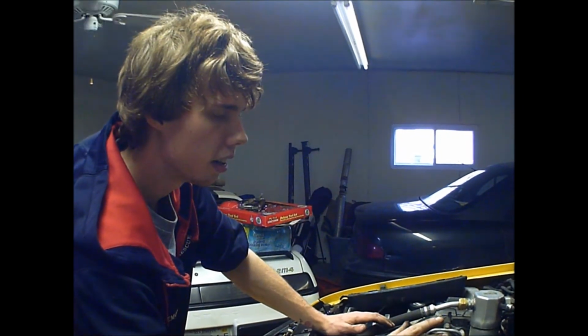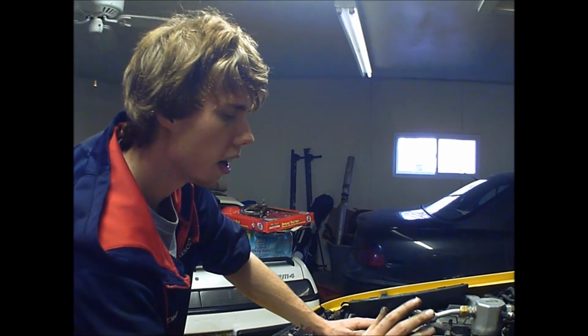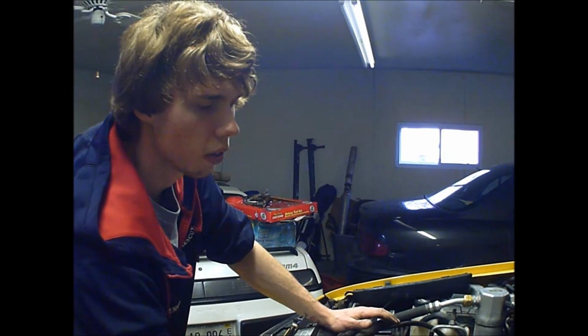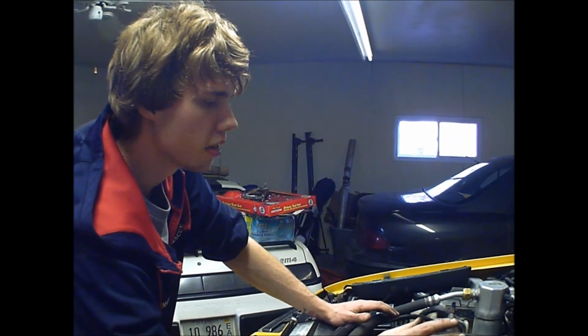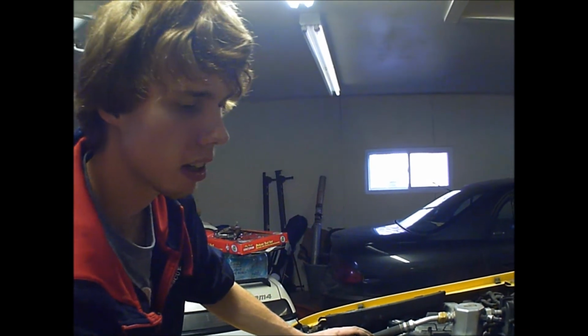Earlier I mentioned that I had automatic transmission fluid inside the oil. The reason for this is automatic transmission fluid is a very high detergent, and it can clean out your lifters if your lifters are dirty. Now, if they're completely failed, that won't work. However, I just wanted to explain that for anybody out there that had questions or concerns.